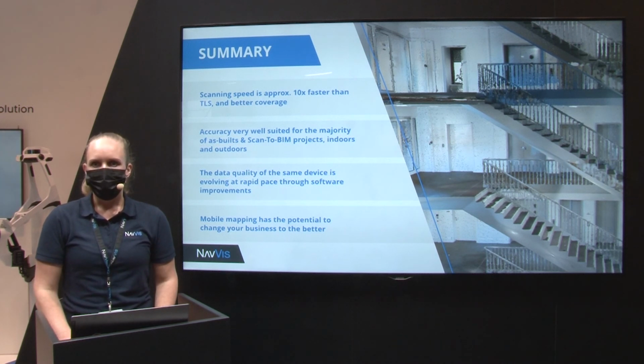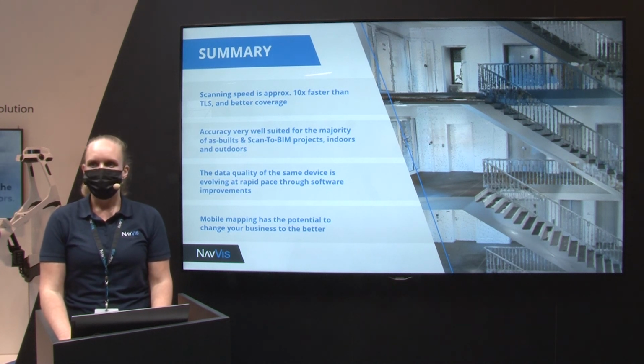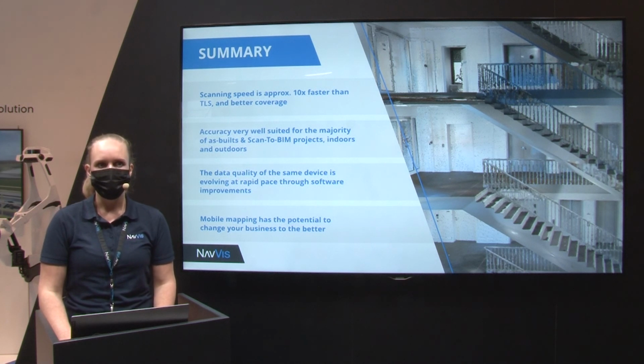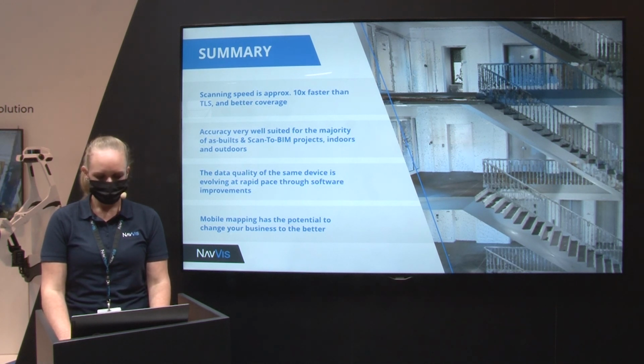I also want to highlight the power of software. The SLAM algorithms are really good already, but they will improve in future, and they won't stop improving. So you buy hardware now, but you don't buy a fixed accuracy with that hardware. It will always get better, and we share our software updates and improvements every few months with our customers, so that they can expect better mapping devices in the future.